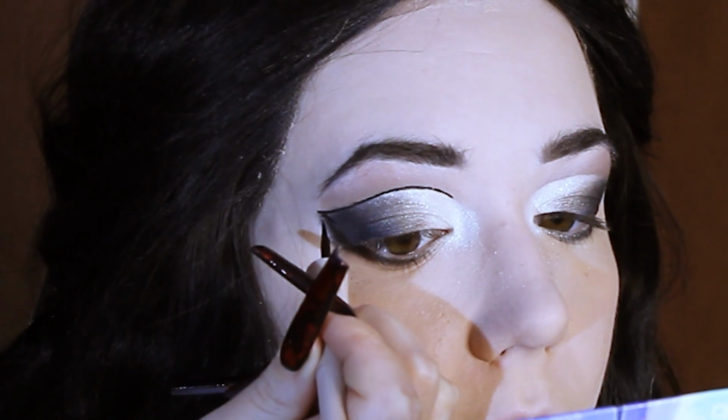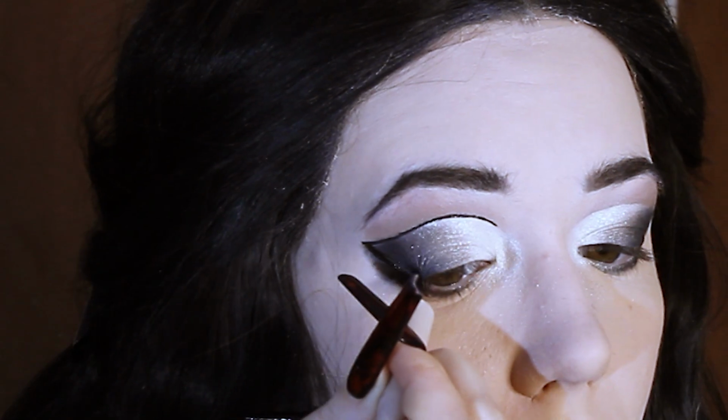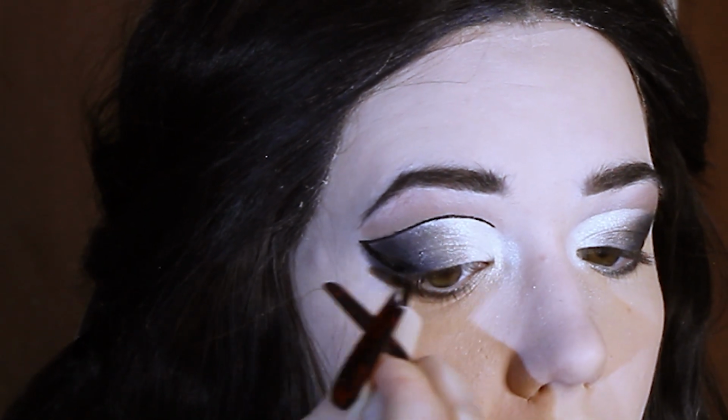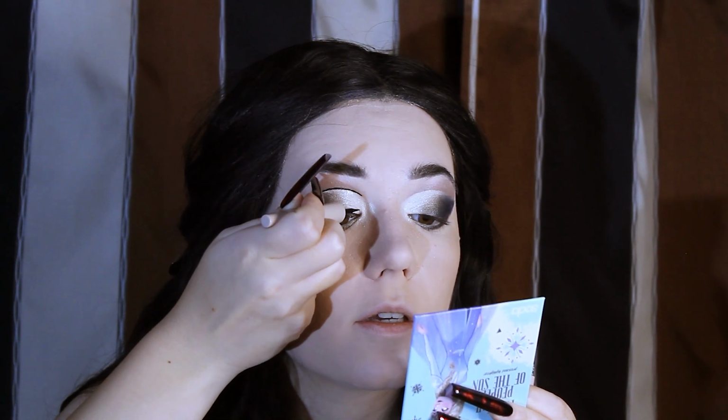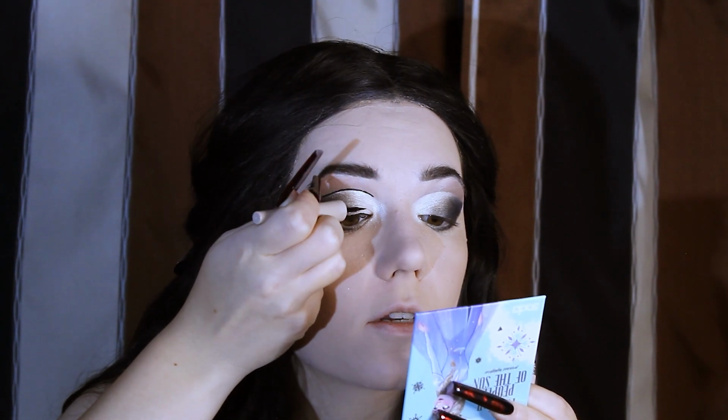I swear, it's just very inconvenient to draw the line when I'm holding the mirror. I'm not that bad, usually. And now I'm drawing the wing. And I'm drawing a very thin line right here in the inner corner, as thin as possible.